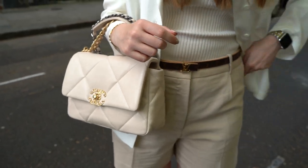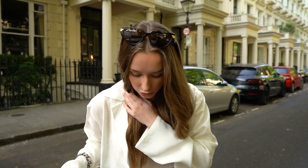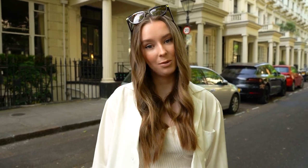Chanel 19 bag again. And for the shoes, I went for a match with my belt today and I'm wearing my Louis Vuitton slides. I hope they will be comfortable. I have a backup pair with me, so let's see how that will go, because we walk a lot. I think we made at least 10 kilometers per day, if not 15, I need to check.